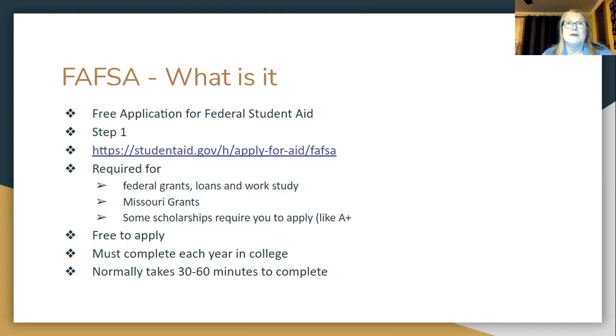Each FAFSA that is submitted is given a DRN number, and the scholarship may ask for that number. They also may ask for your EFC, estimated family contribution. When you're finished and have submitted the FAFSA, it will tell you what they calculated that they believe your parents can help pay. Remember, this is what the federal government believes, but that's called the EFC, Estimated Family Contribution.